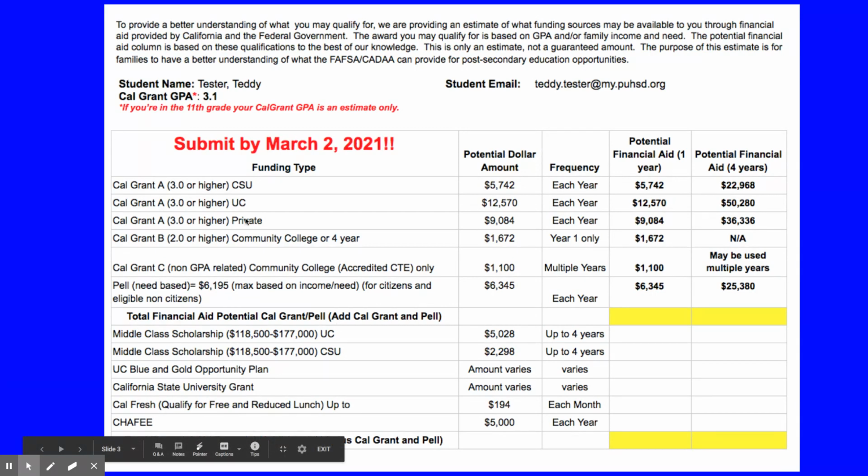So the Cal Grant A is if you are planning on going to a CSU, a UC, or a private institution. These are the dollar amounts that each Cal Grant A provides. And remember, it's every year for up to 4 years. So if I was looking at this chart and I was planning on going to UC, I could get $12,570 per year, which would be $50,280 over 4 years. Now the Cal Grant A, if you notice, you have to have a GPA of 3.0 or higher.